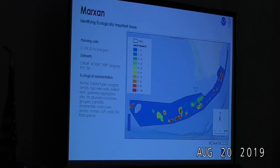But the other thing that I want to point out is this map is plotted over the existing zones that are in place. And what you can see is a lot of these zones include both areas that are very high relief, high value as well as low value. But then there's also a lot of areas that are outside of that.